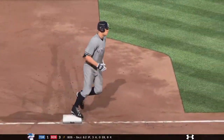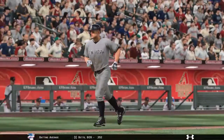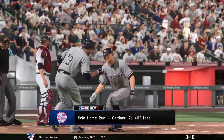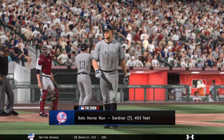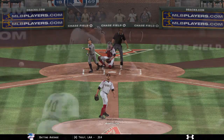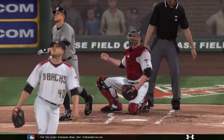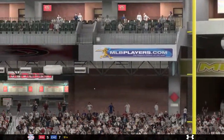A solo shot here to straightaway right field. His second of the game, and they take a 7-5 lead. Well, guys, this was never a question of distance. This ball is absolutely launched. But we didn't know if it was going to be fair or foul, and you're going to see it. Once this thing hits off the foul pole, it erases any questions you may have had, and that's a home run.